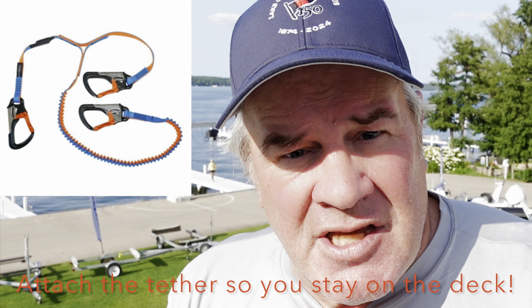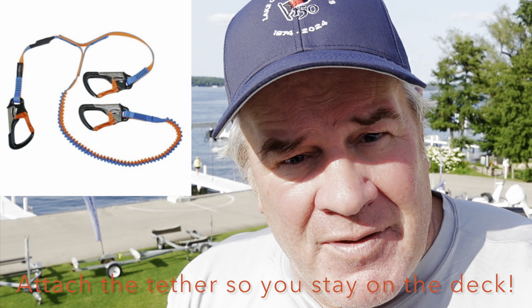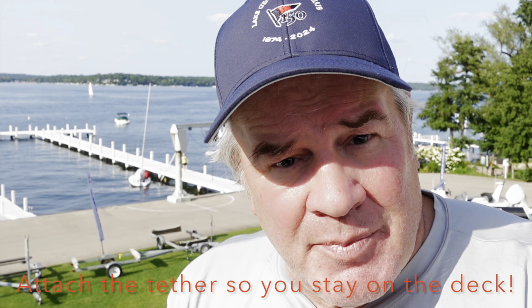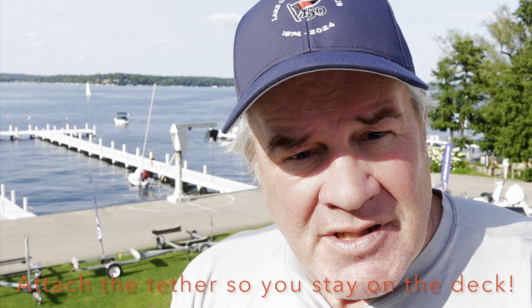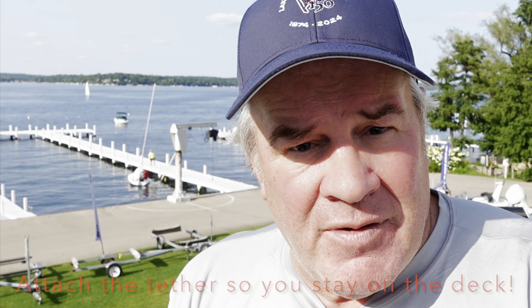The tether is to keep you on the deck of the boat, not attached to the boat. Attach your tether so that if something happens, you stay on the deck of the boat. If you don't remember anything, always remember that.